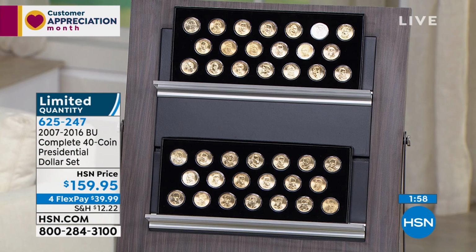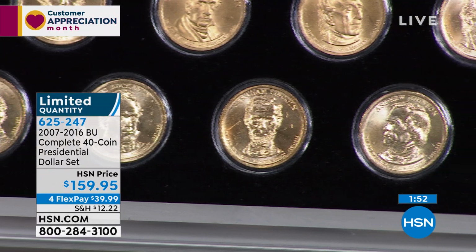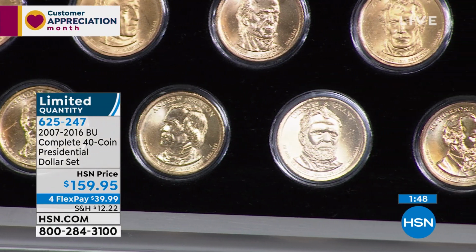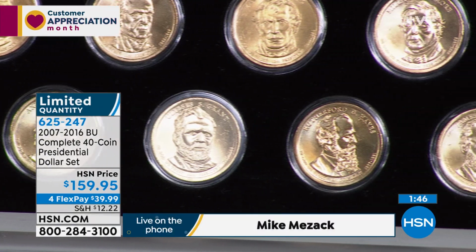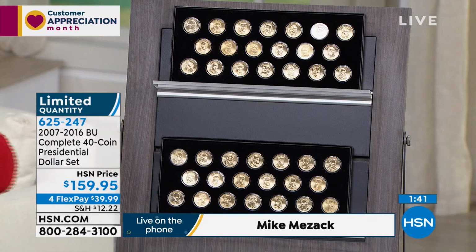So, like I said, in terms of how difficult it is, we started with 300, 350 of these, something like that. It's the first time this year that I've sold these. You're looking at it right here. This is the only time this year that I have sold these coins. I have a sum total of 300 sets.